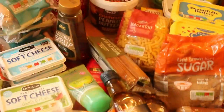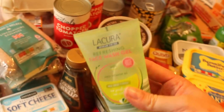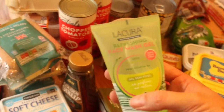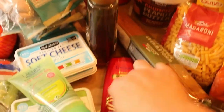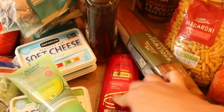And then for beauty, this is what I use, to be honest. This is what I use for face wash. My skin can be quite funny because I don't think I have sensitive skin, but it burns quite easily with a lot of products, but I don't have any reaction on this, so that's what I use, and it's cheap and cheerful. And then I just needed some conditioner. I haven't tried this one before, but I'm going to give that one a go.